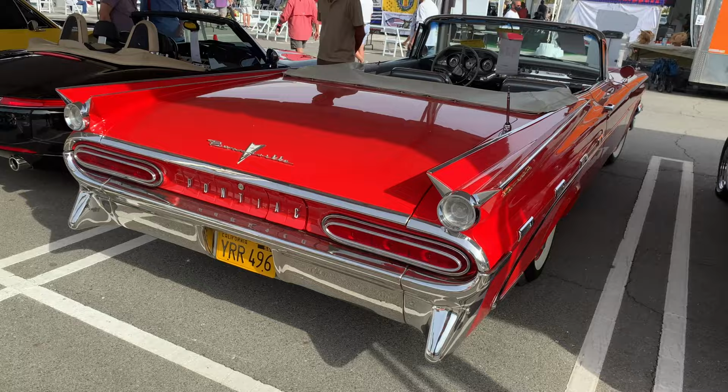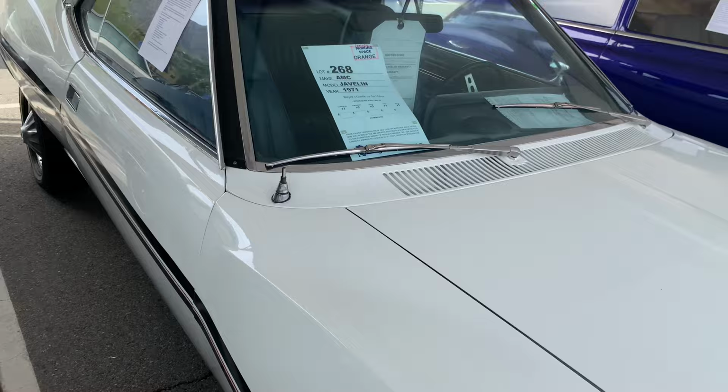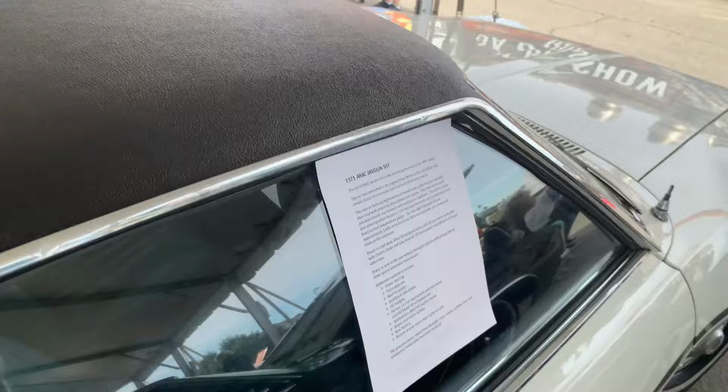How about some more AMC porn for you? This one's a 1971 Javelin. Let's see what it says on the thing. This one's got a 304 in it. So check out how the vinyl tops were done on these. Almost to look like a T-top. Very unusual design.